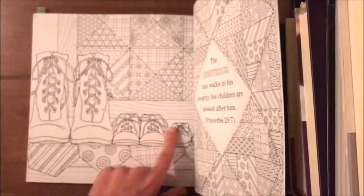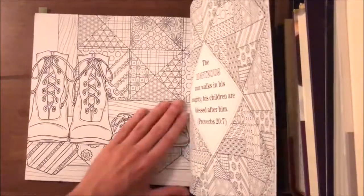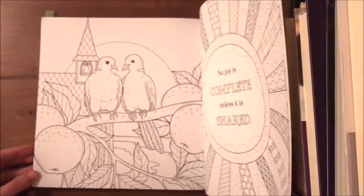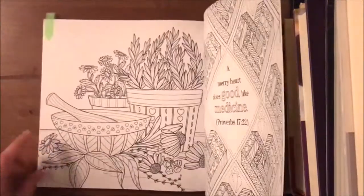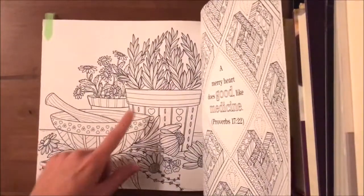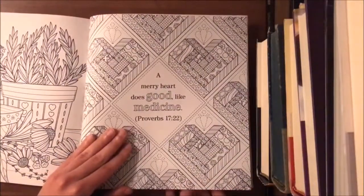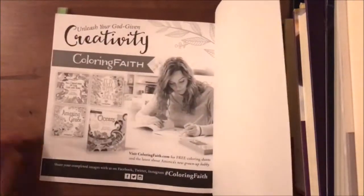I like this one too, all different shoes from the adult, to maybe kid or teenager, to little toddler. And we're coming up to the last little bits of the book here. This one I think I might start with the rosemary or thyme leaves and the flowers. A merry heart does good like medicine. You have a little bit of the company there.